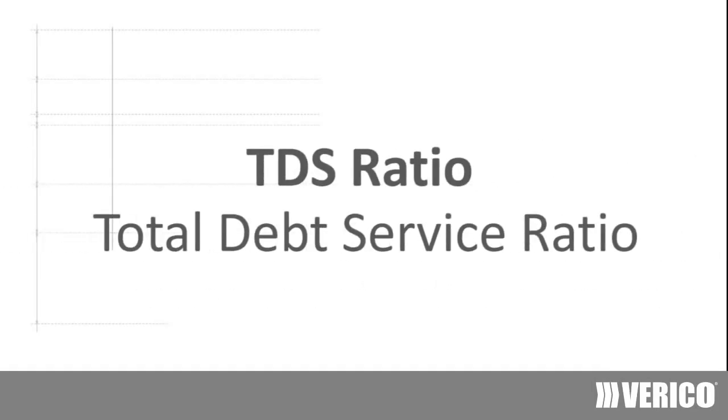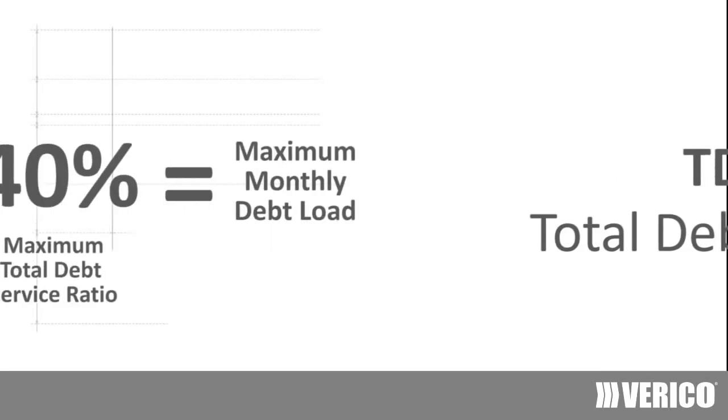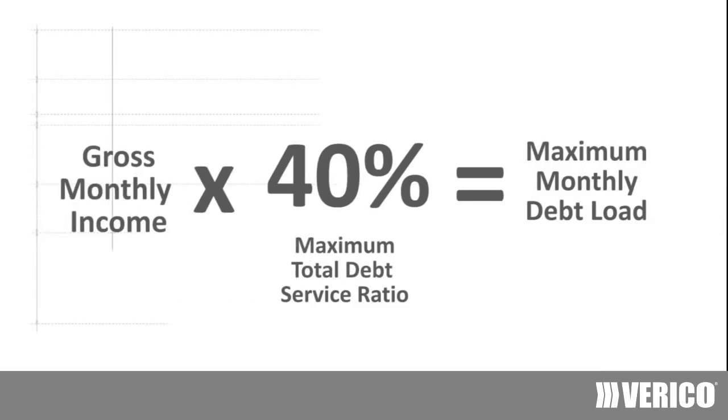The second affordability rule is the total debt service ratio, or TDS. So what should your total debt load be? According to most lenders, you should use no more than 40% of your gross monthly income to pay for your mortgage and cover the costs of all other debts such as credit card bills, car payments, personal loans, alimony, and all other monthly expenses. If your TDS ratio exceeds 40%, you should consider reducing your outstanding debts before trying to take on a mortgage.